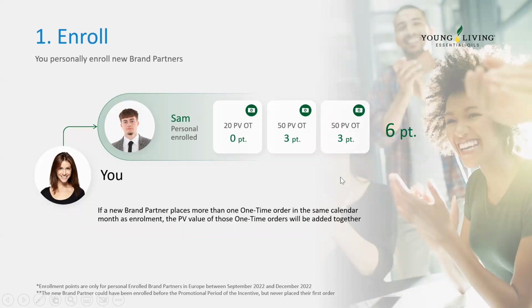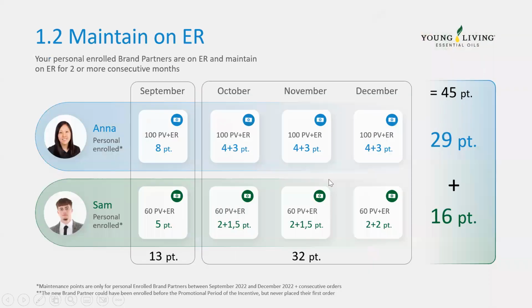Sam here places more than one one-time order, and you can see how the points add up quite clearly. So you've personally enrolled brand partners who are on ER, and they maintain on ER for 2 or more consecutive months. Of course, that's the behavior that we encourage and people very much get involved in. So can you see there, 45 points from just 2 new brand partners who've come in and joined this month.